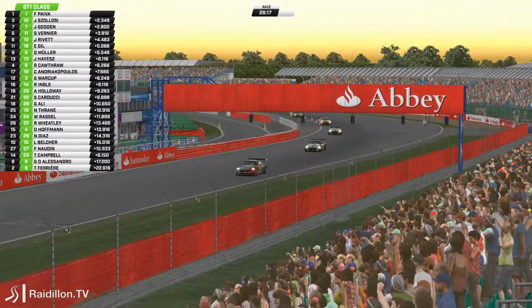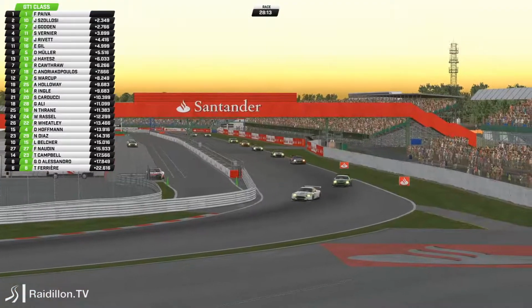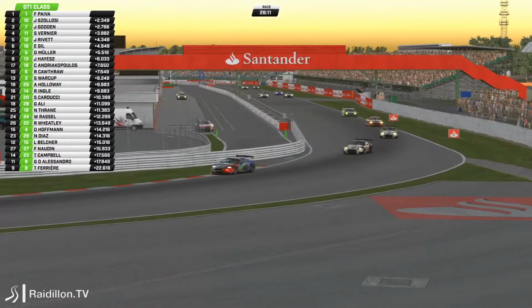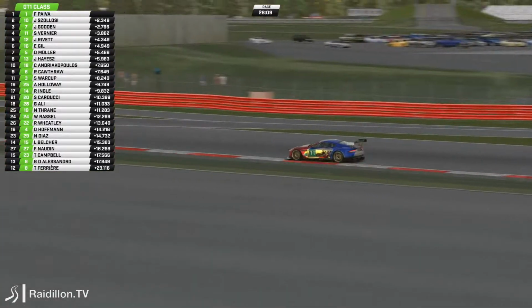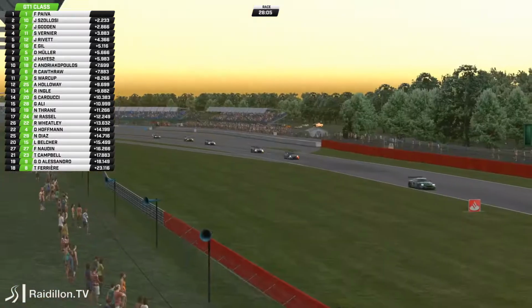As this is just coming by the final corner of Woodcote. It's so weird saying the final corner of Woodcote, by the way. Like I'm used to saying the final corner of Club, not the other way around.